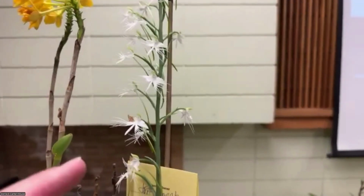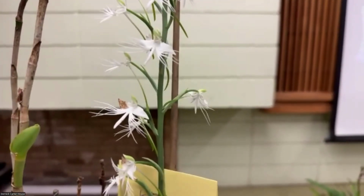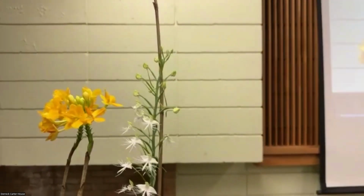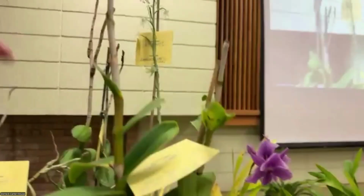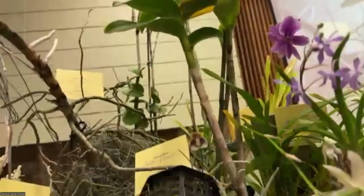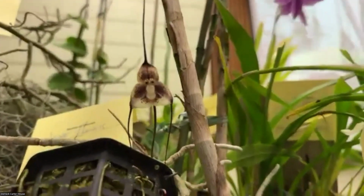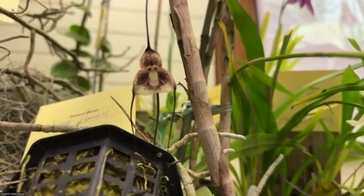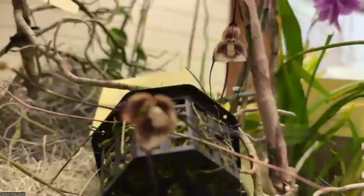This is Pominaria cast whiskers. The first time I got this one. This cross was made years ago, and I got this from Sarah Hurdell of Need More Orchids. It's ridiculous. It is so good. I'm so jealous. She'll send you them when they're ready to start growing. And that was Need More Orchids? Yes.